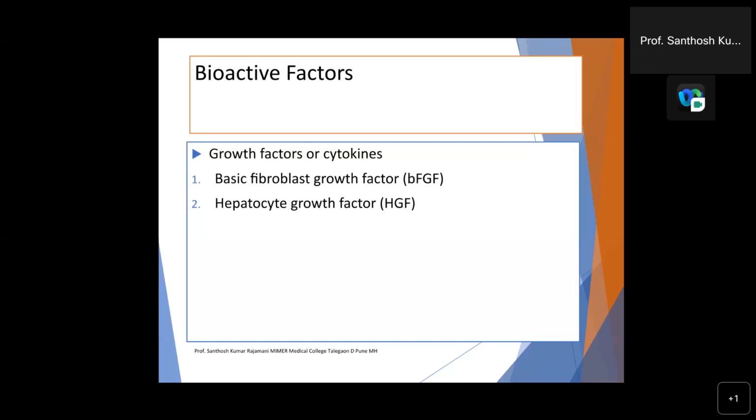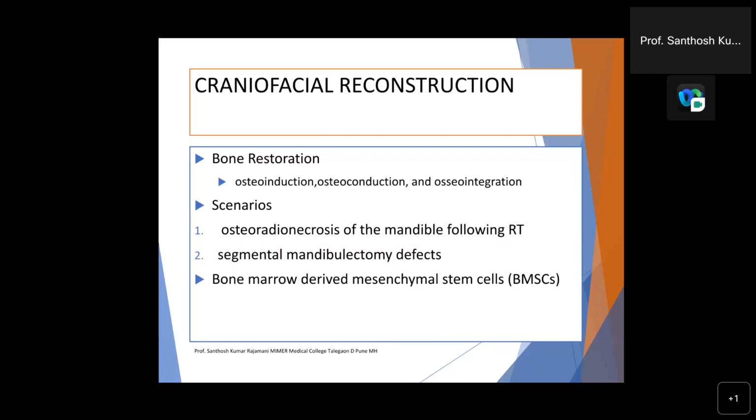And what causes growth? Just putting the cell in the scaffold won't allow the cell to grow, right? So you have to make the cell grow inside the scaffolds. How do you make it grow? You basically use some growth factors. What are the growth factors that are commonly used? Basic fibroblast growth factor and hepatocyte growth factor. These are the two things that are used in making the cells grow.